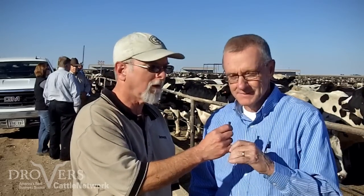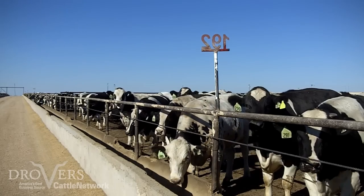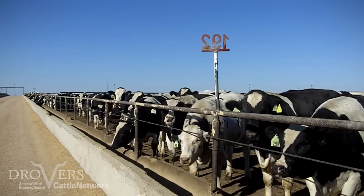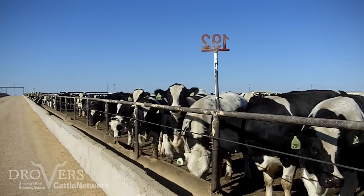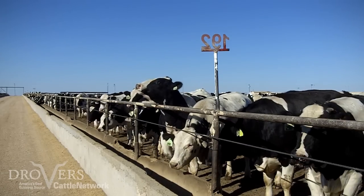First, you can just give me a little bit of background about the feed yard here and where these cattle come from. Okay, this feed yard was built in the early 70s, just south of Amarillo. About 90% of the Holsteins here come from California. They come in as a 120-day-old calf weighing 285 pounds, and we feed them for approximately a year.